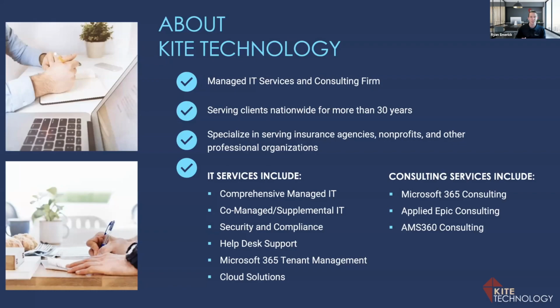So we really want to share the tools and the tips, specifically SharePoint today, of how to transform your business. Some of the services that we work through are included in the slide below.